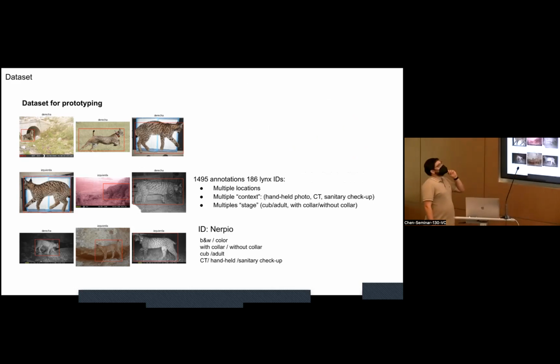The first thing I thought about here was my data set. My data set was a lot of lynx IDs, and I tried not to use only camera traps. I tried to bring a really different data set with totally different images: images with color, without color, cubs, adults, camera trap, handheld data, also sanitary checkups. So it's a really heterogeneous data set.